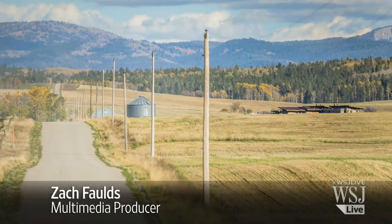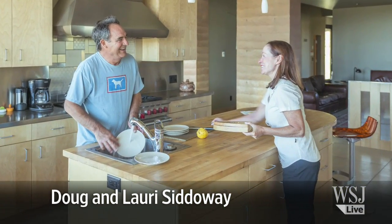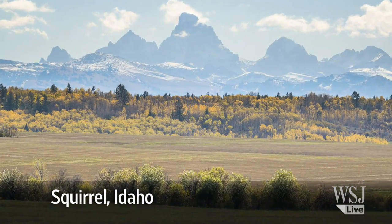When Lori and Doug Sitaway were planning to build a home on their 290-acre barley farm in rural Idaho, they asked their architect to design them a Tuscan-style home with a traditional feel. What they got most certainly takes advantage of the surrounding Teton mountain views, but is anything but traditional.